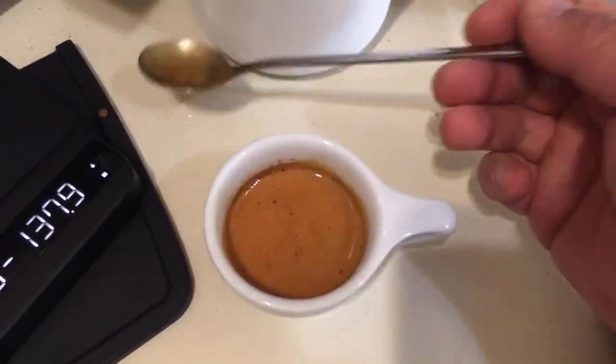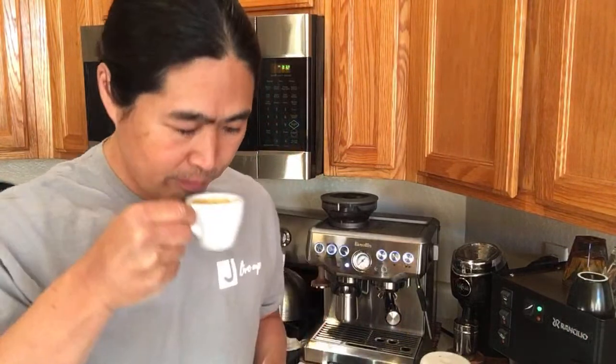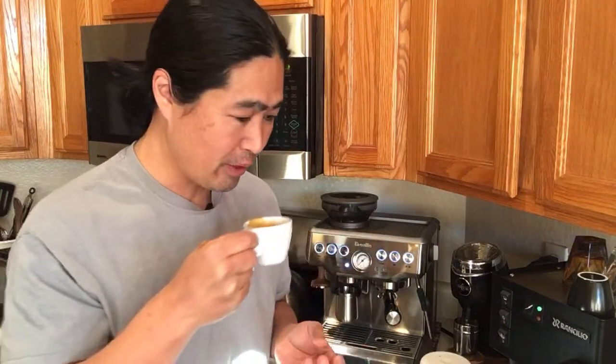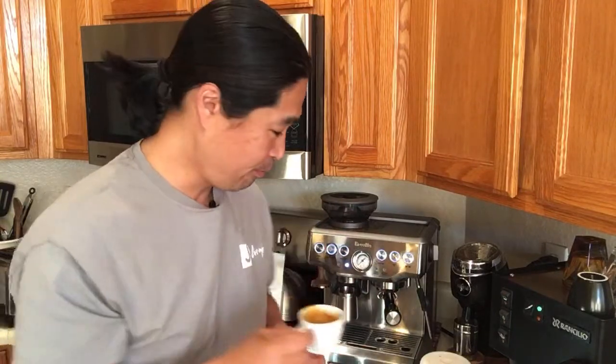Okay, so let's try this. Let's try the shot. Because the earlier shot was a little sour, but here we go. Smells really nice as well. A lot brighter, brings out so much flavor there as well. It's sweet. Actually, it's quite nice, okay? So that's how I dialed in my shot in the morning.